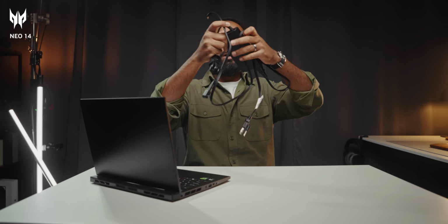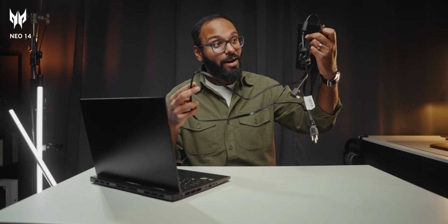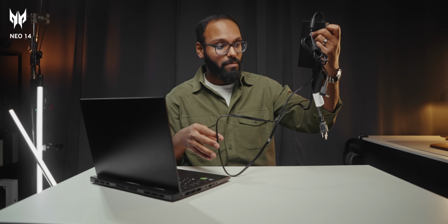And the cable is also the longest. As you can see, it just keeps going and going and going. So yeah, it's a very long cable. I don't think you'll have to worry about reaching power plugs or anything like that because this is more than what you can expect from a traditional power supply.